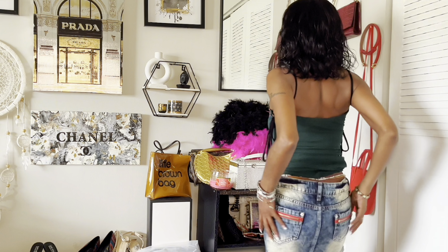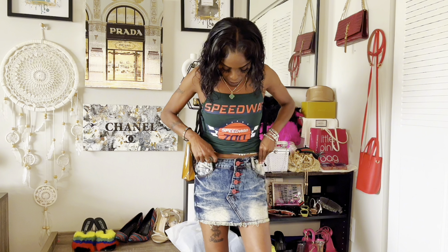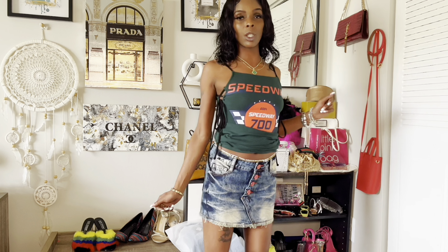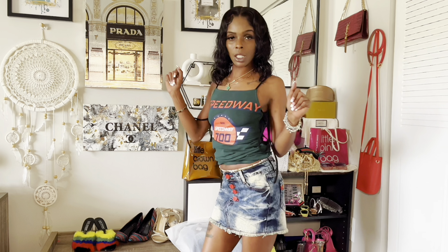It looked bigger in the pack. I'm just gonna wear this with like a classic white tee or something. I was actually thinking about ripping this up a lot more, making it super, super grunge, but shout out to Fashion Nova. I think this was $5 as well. So shout out to Fashion Nova.